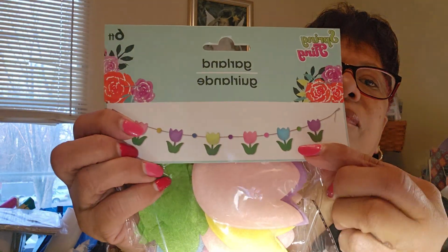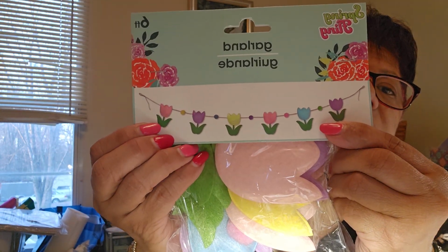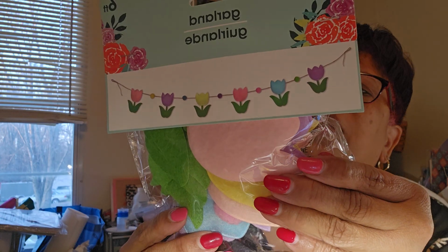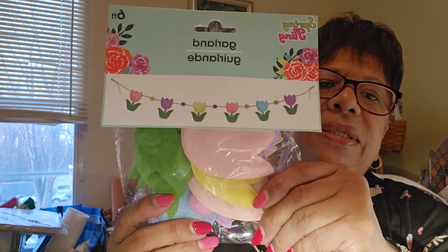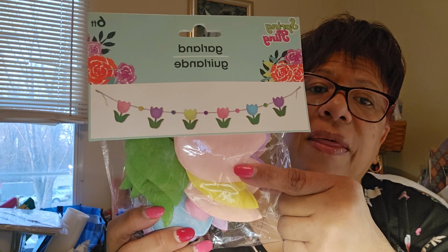Then I saw for decoration, this is a garland. It has the little tulips and all the little spring colors. So I got this. I'm going to put it up on my fireplace or on my table behind the couch. When you walk in my house, you can see the table behind the couch. So I'll put it there. I saw this one first, so I got this one. And this was $1.25. And all the other craft stuff was $1.25.